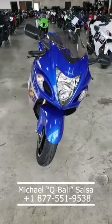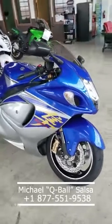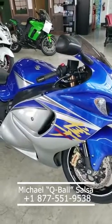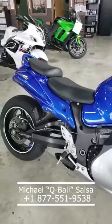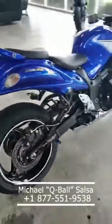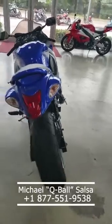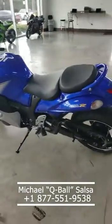Electric blue. Take a look at this gorgeous bike. Brembo brakes, really beautiful silver and gold graphics. It's got the 2-up seat, extended swing arms, custom slip-on exhaust, new front and rear rubber, all 3 fluids. It's been serviced. Just a gorgeous bike.